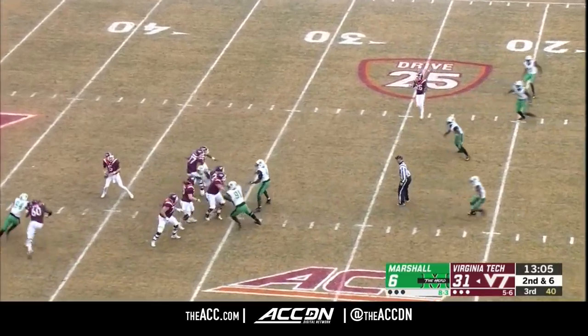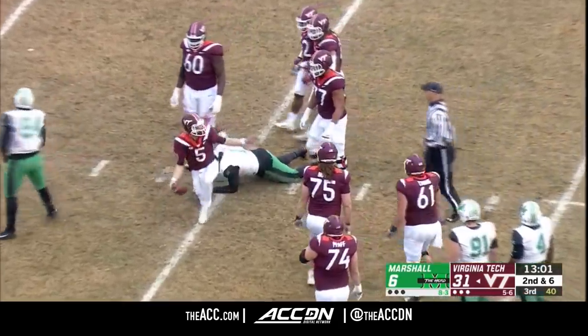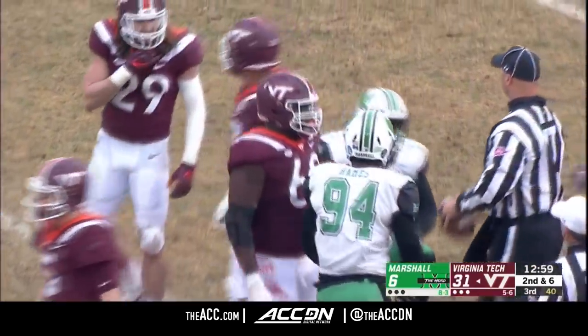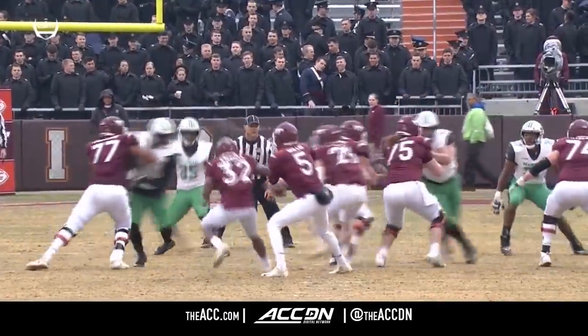Play action. Willis pressured. He's hit and goes down. Second sack of the day for the Marshall defense. And it's Channing Hames again. Take another look. Yeah, second sack for Hames today.